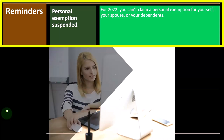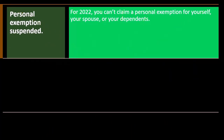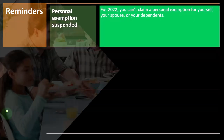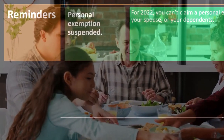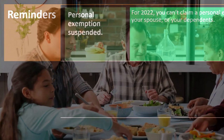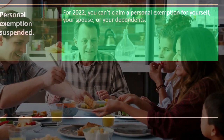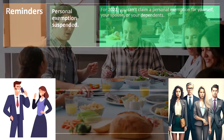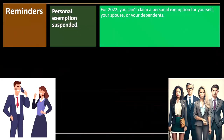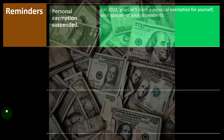Personal exemption suspended. So for 2022, you can't claim a personal exemption for yourself, your spouse, or your dependents. So that's been in place for a little while here. You'll recall that there used to be a kind of a system where when you had a dependent, you would say, what's the major benefit of, say, having a dependent? One was that you had an exemption, which was kind of like a deduction for them, and an exemption for yourself, and so on and so forth. In an attempt to simplify the tax code, they basically removed the exemptions and they adjusted the major benefit would be the credit, the credits that you'd get for like a dependent, for example.